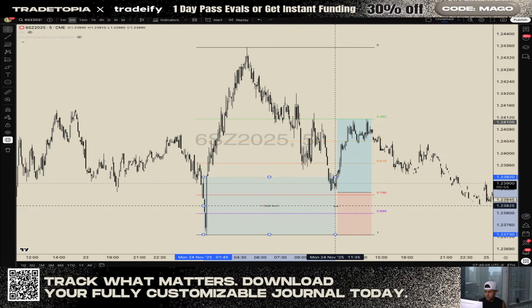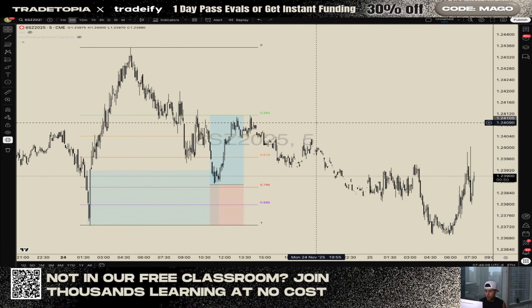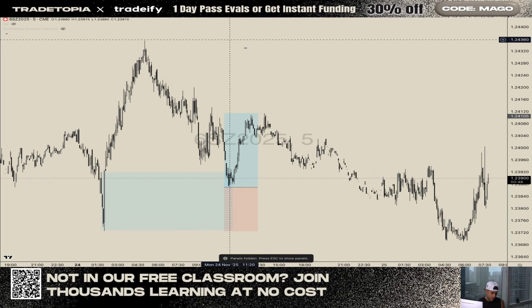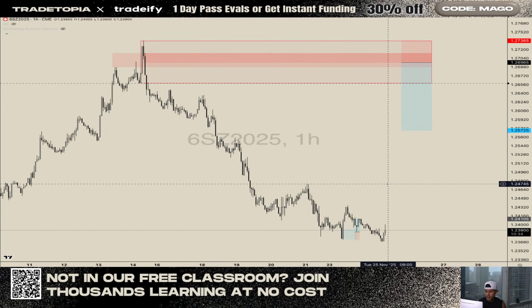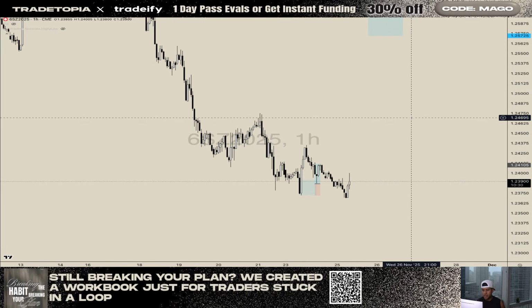But anyways, it reversed, mitigated, money came in, and then the market kept pushing lower. And we talked about this, right? We talked about how the market was more bearish. So I didn't want to take this too far to the upside. Kind of wanted to trade this a little bit higher into the zone. Didn't give it to us anyways, so would have ended up being break even. Not the biggest thing in the world here.